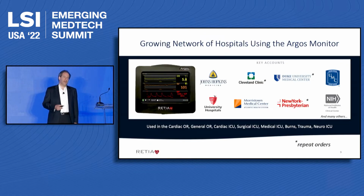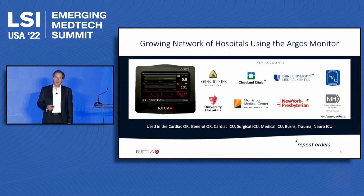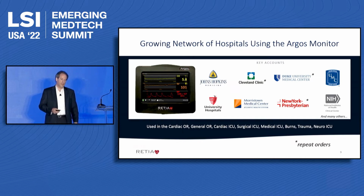Once we got FDA clearance, one of my mentors told me, go and talk to the leading academic medical centers and get their objections, get their feedback. And thankfully, not only did they buy the monitor, they're continuing to buy the monitor. Just 2 weeks ago, we signed a contract with one of these customers to buy 50 monitors. And now let me tell you a little bit about why they've fallen in love with this product.